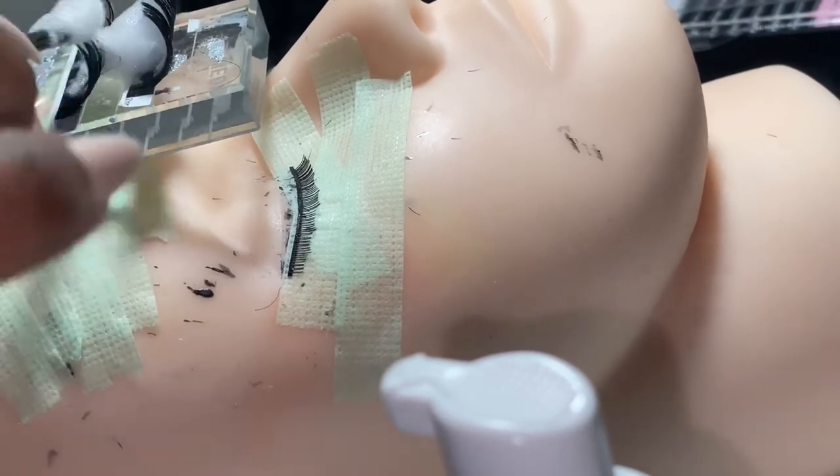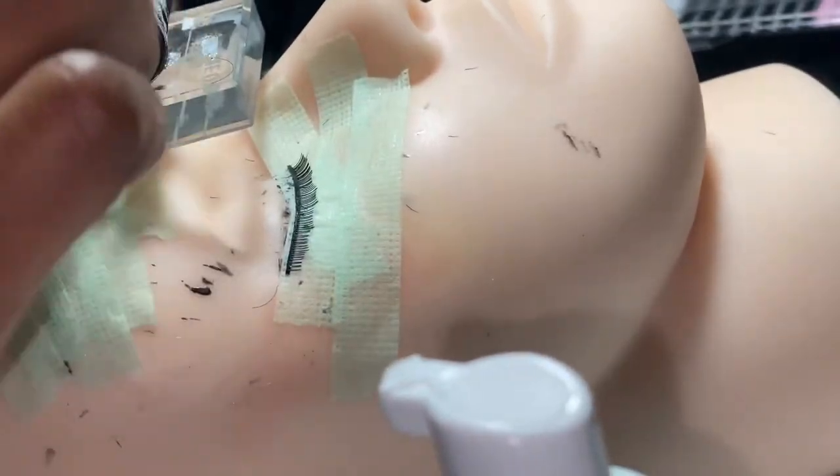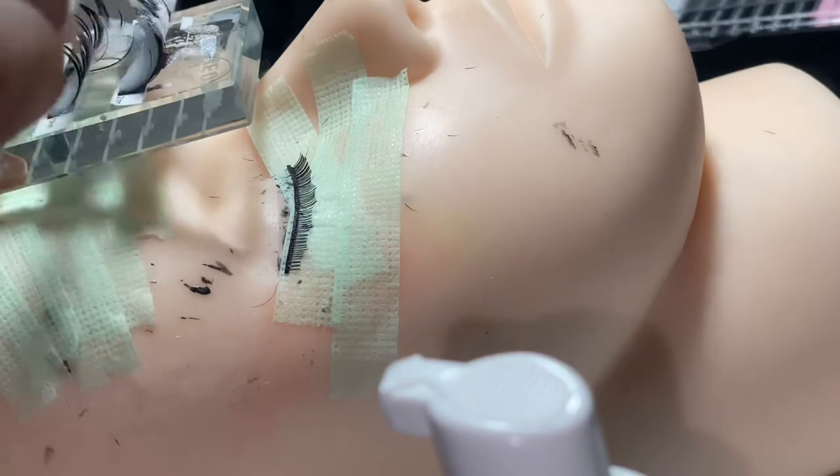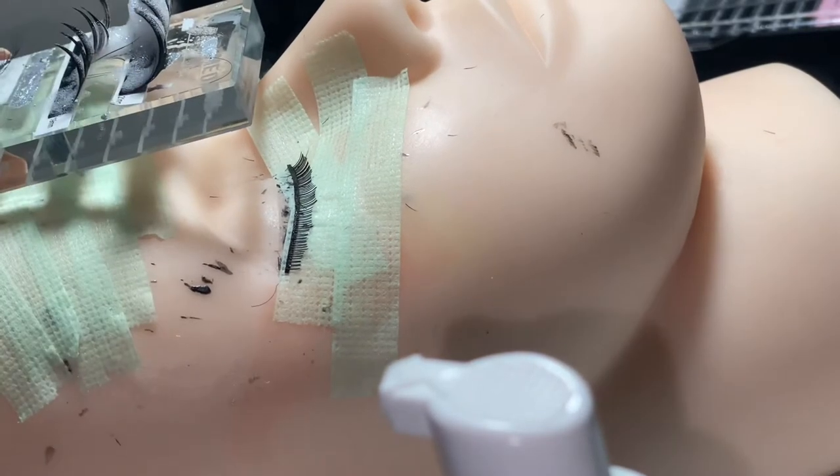Oh yeah, and this is just a little tip. The way that I make my spikes, I go over it with lash pads. You can use binder or water, anything to get them wet. And then I just go over it with my fan.